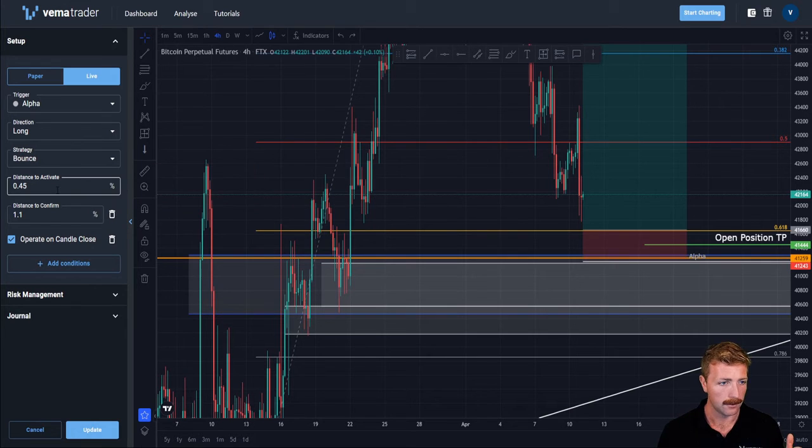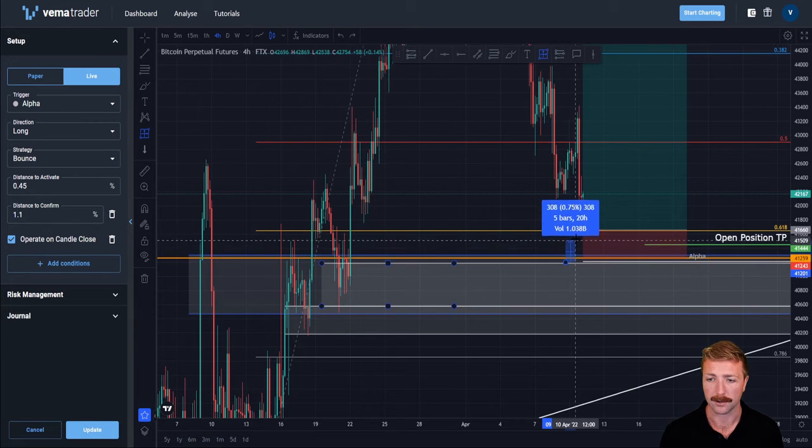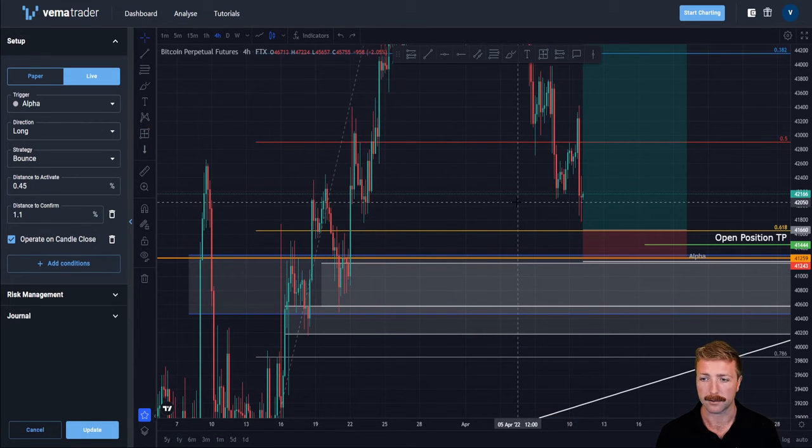So what I've done here is use a 0.45% distance to activate. So from alpha, 0.45% is about here. So if price wicks into that zone, this trade will be activated, and then a 1.1 distance to confirm with candle close. So what that is actually is a close back above that 61.8 with a 4-hour candle close there.